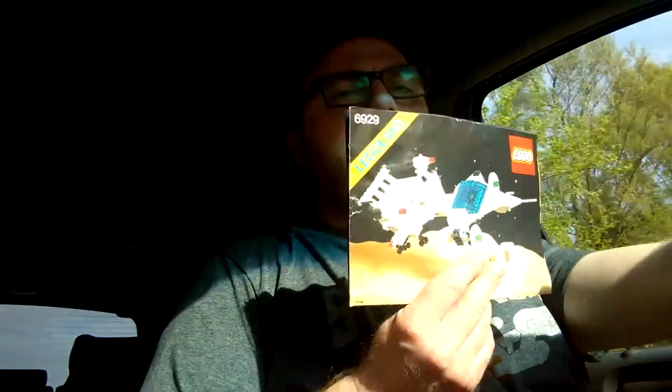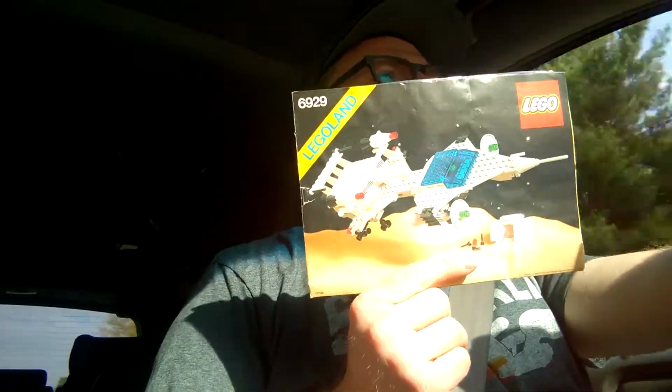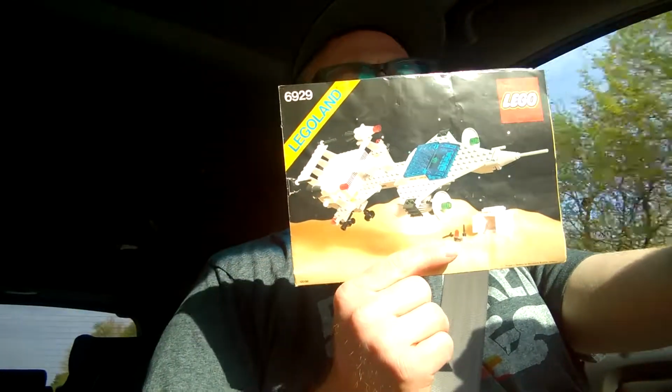But then the big score of the day so far was a vintage Lego haul, and I'll just show you one of the sets. There are 2 sets in there. One of them is this set right here. So I am pretty excited about that. I don't know if it's complete. The guy, he didn't know either.